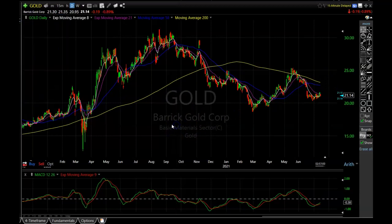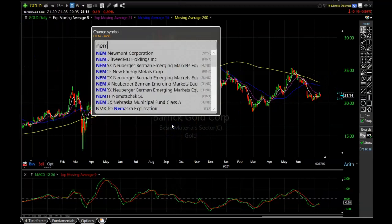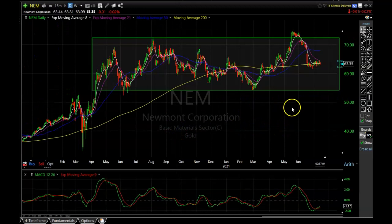One that I am more interested in is Newmont. I think Newmont is looking fantastic. It looked like it was going to break out a couple of months ago, and it pulled right back into this long consolidation. It's been consolidating for well over a year. I think when this one does break out, it's probably going to be a pretty decent move. And Newmont, I think, pays a dividend of about 3.5 or so. That's a pretty decent dividend to be holding as your stock potentially moves higher.